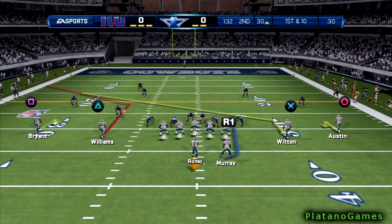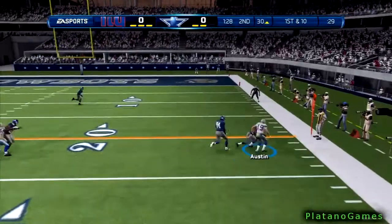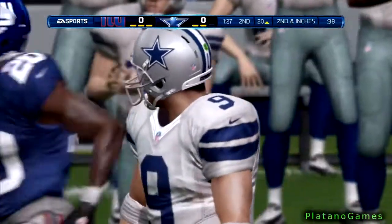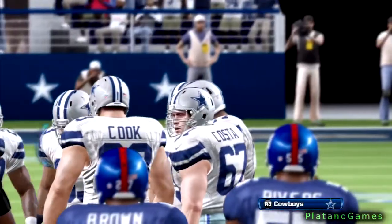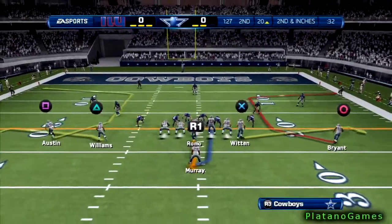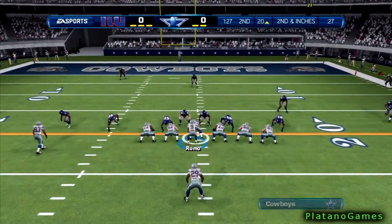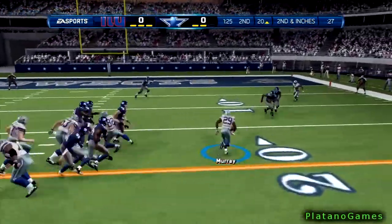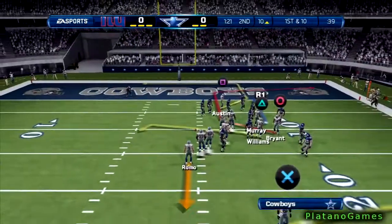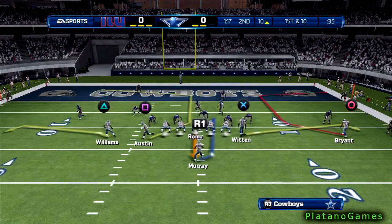Long gain sets them up here on this play. Now first and 10. Looking to the right side and throwing. Shove to the sideline. Second and inches. And he stepped out of bounds. Three receptions on the day. Now Miles Austin looks like he's going to have a big game. Play number 6 coming up on this drive. And the give now to DeMarco Murray. Great gain on the ground, 10 yards. First down, first down, first down.